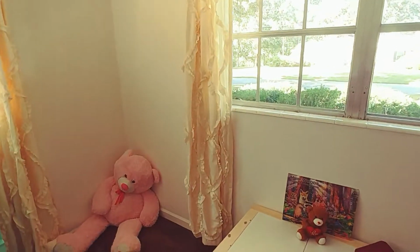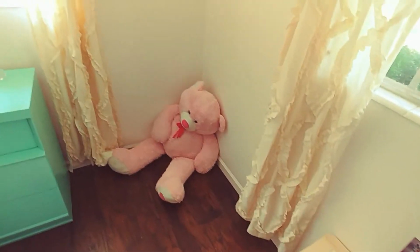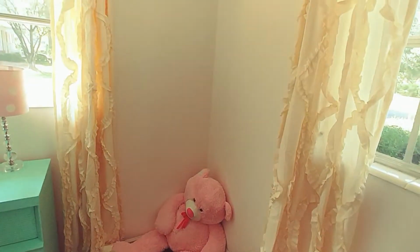The curtains, I love these ruffly curtains. These used to be in my bedroom. Sorry, I can't breathe. My nose is just so stuffed up. Yeah, so those curtains used to be in my room.